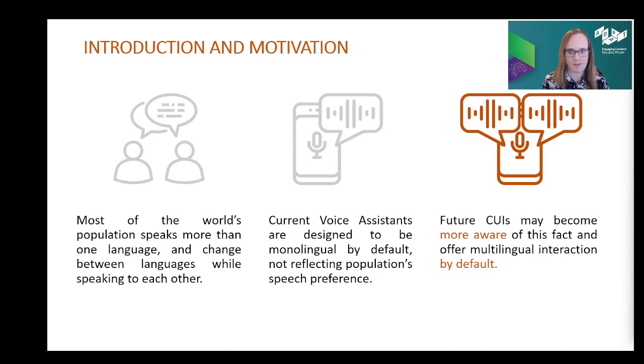Yet, bilinguals don't engage in only one language when conversing with each other. For instance, both low and high proficiency bilinguals commonly change between languages while speaking, code switching, sometimes even within one utterance. As CUIs grow ever more popular, there is an opportunity for voice assistants to become sensitive to this fact, supporting bilingual interaction for users by default.